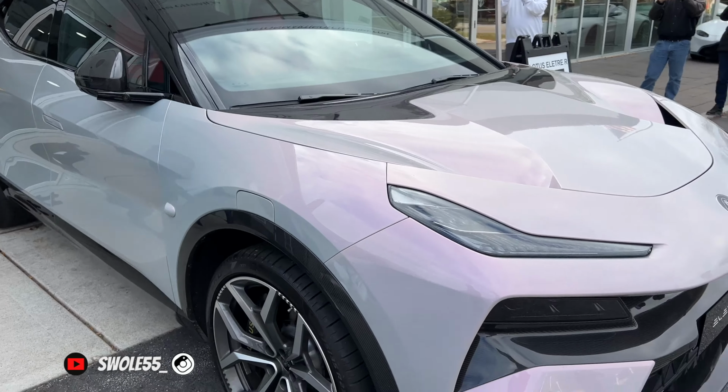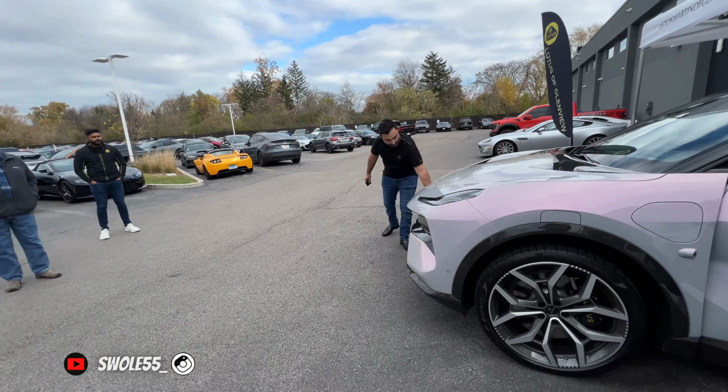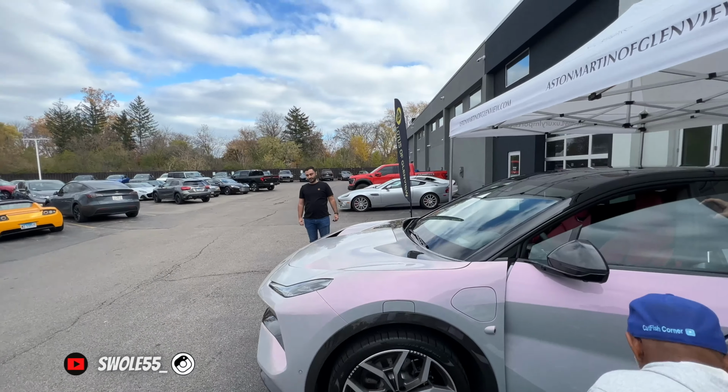On the Eletre, you'll get carbon fiber down here, and one part in the back as well. So that's the carbon fiber package. It puts it on the whole front part of the grill. You have the rear caps along the wheel well here, and the side skirts as well. They'll be featured in carbon fiber.